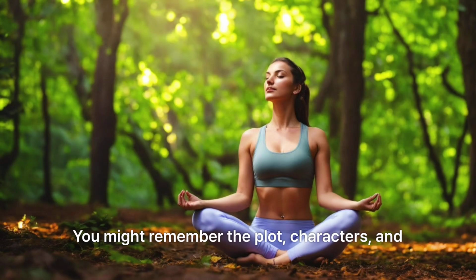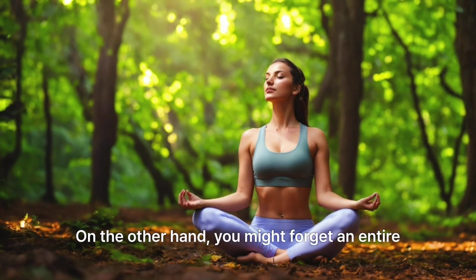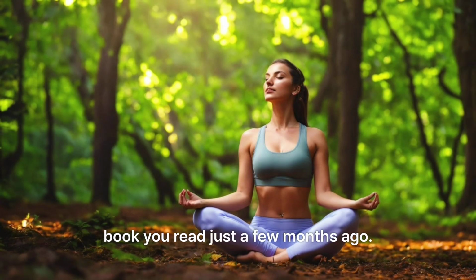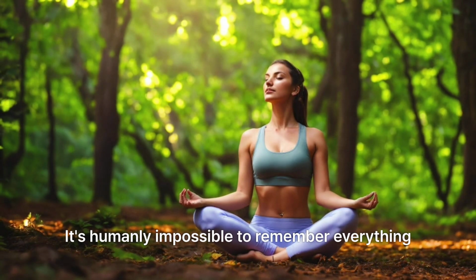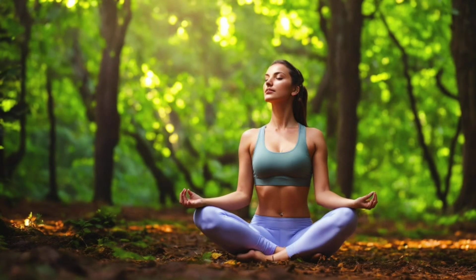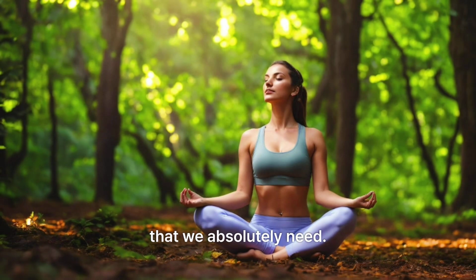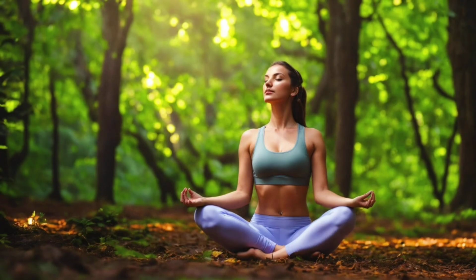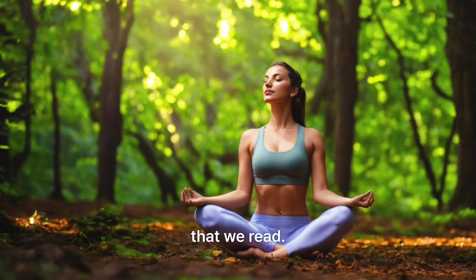You might remember the plot, characters, and a few major scenes from a book you read a long time ago. On the other hand, you might forget an entire book you read just a few months ago. It's humanly impossible to remember everything that we read. Our brain tends to retain only the things that we absolutely need. Everything else gets forgotten very quickly. So, there's no use in trying to remember everything that we read.